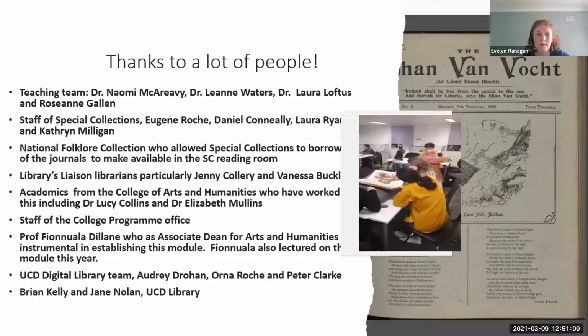This has all been made possible by the UCD Digital Library team, Audrey Drohan, Orna Roach, Peter Clark, and their collaboration with UCD Archives, the National Folklore Collection and Special Collections on the digitisation, cataloguing and preservation of our wonderful collections. This is a continuous process. Each year a variety of collections is added to this corpus of digital material.